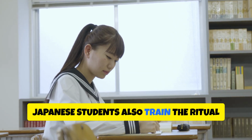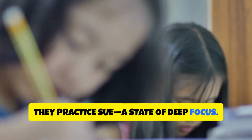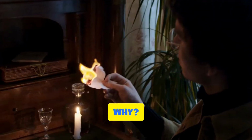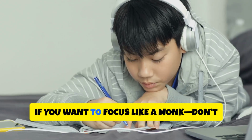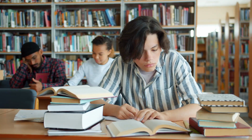Japanese students also train the ritual of learning. They practice su, a state of deep focus. They sit in the same spot, use the same pen, and light a small candle. Why? Because rituals tell the brain, this is learning time. If you want to focus like a monk, don't change your tools. Build a mental trigger.